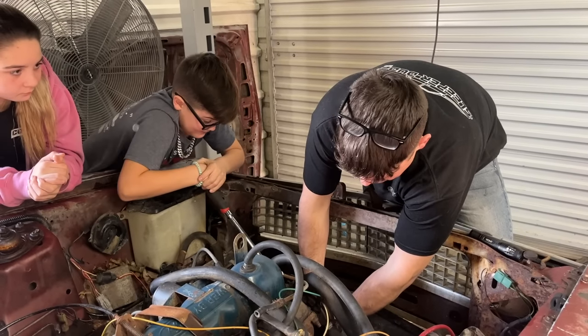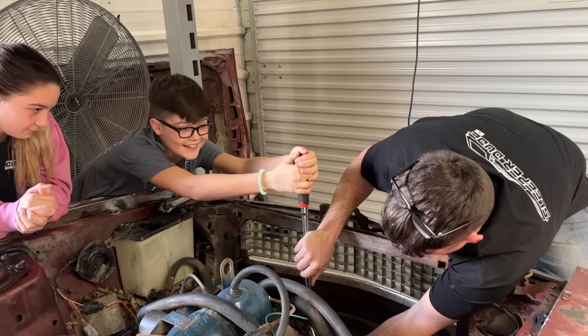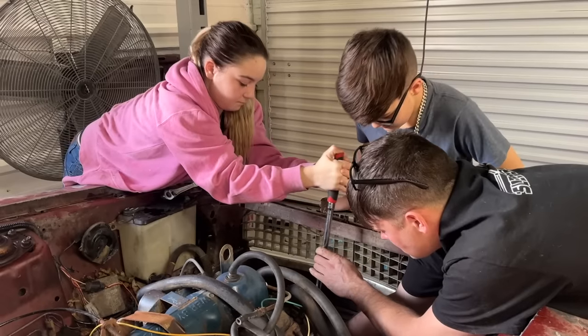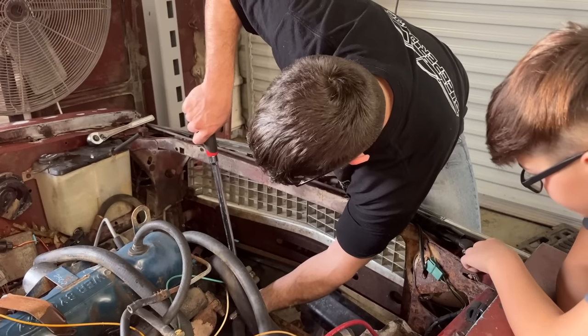It's just tightening. It's just tightening. I'm hanging right now. I'm hanging. Okay. That's just tightening. Is that doing anything? Just turn the bolt. I guess I'm gonna try my hand at it now.